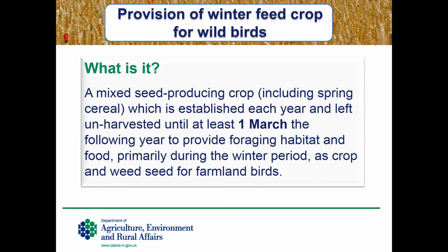Essentially, this option is about a mixed seed producing crop being established each year and left unharvested until at least the 1st of March the following year. And this is to provide foraging habitat and food, primarily during the winter period, as crop and weed seed for farmland birds.